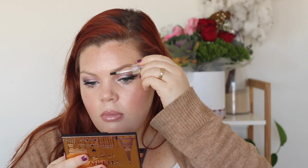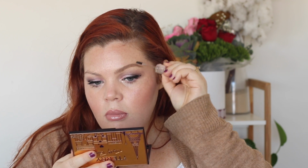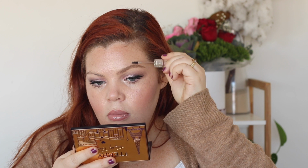So I do like the fact that it was quicker to use because there's that little bit more pigment, but it's still dry. It's not a wet formula, so you know that it does stay really well. And then I'm going to do the clear gel over the top. And that has just set it beautifully. And then we're going to go over with the other side.